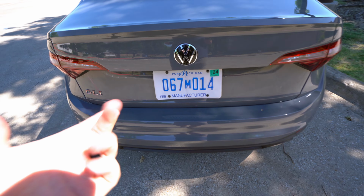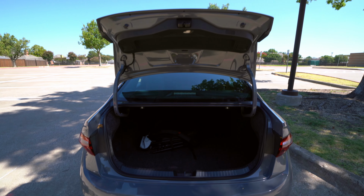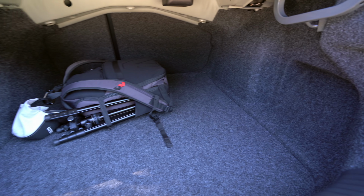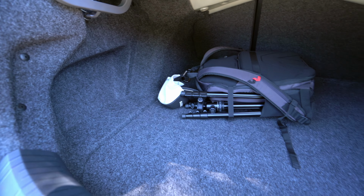Now moving to the trunk. First of all, you can pop it with the key fob, from the inside, or you just press that button and the thing pops up. I mean, that's basically like a power operated trunk. One thing to keep in mind is your hinges are completely exposed, so when you're packing, make sure you don't have anything that's going to get in the way. But this is a wide open trunk. This is actually really good size. It's wide on the sides, it's wide all the way back. Volkswagen did a nice job of opening this up. There's 14.1 cubic feet back here.